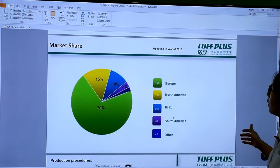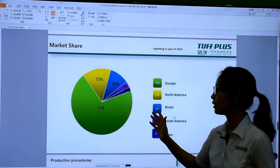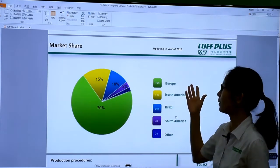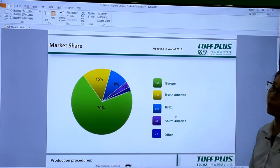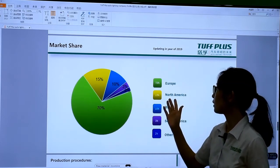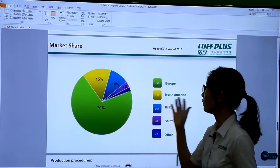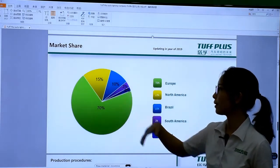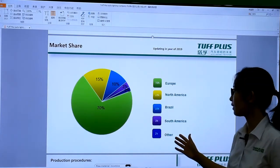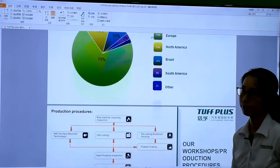Next, our market share. About 70% of products are sold to European countries, especially Northern Europe and France. To North America, like Canada and the United States, we sell about 15%, to Brazil about 10%, and to South America and other places about 5%.